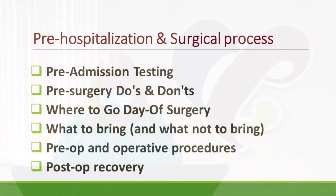Hello, my name is Linda. I'm one of the pre-op nurses here at Fairbanks Memorial Hospital. I am one of the pre-admission or pre-surgery nurses that you'll be speaking with prior to your procedure. Today we're just going to go over our pre-hospitalization and surgical process for you. We'll go over pre-admission testing, pre-surgery do's and don'ts, where to go day of the surgery, what to bring and of course what not to bring, pre-op and operative procedures, and of course post-op recovery.